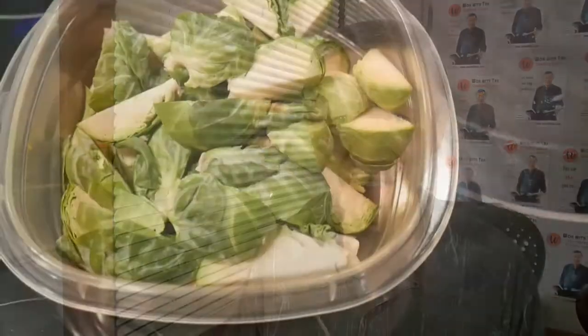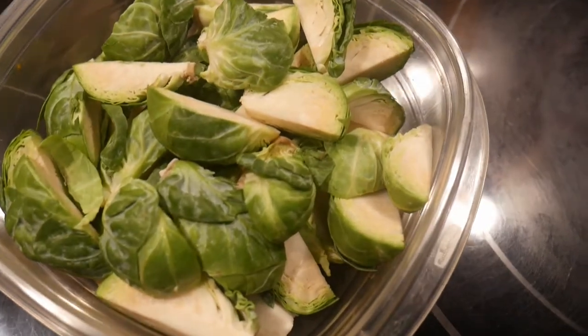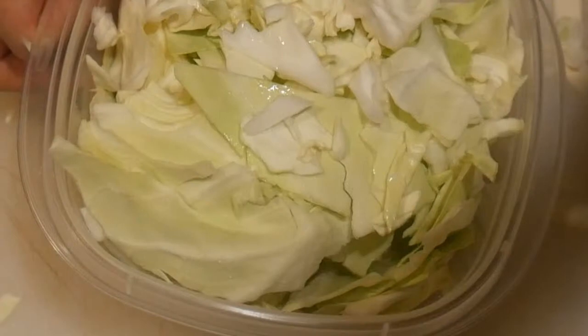The first vegetable that I found in my refrigerator is Brussels sprouts, which has always been my favorite. Next, I found some carrots, which will add some color as well as nutritional value to the dish. Well, I also have some cabbage, which I need to use up, so I'm going to include that as well.